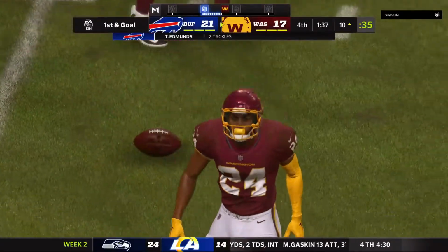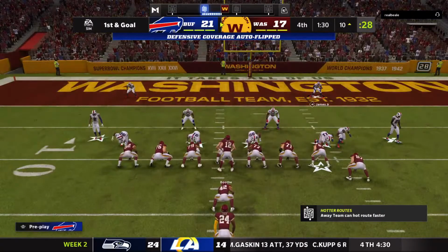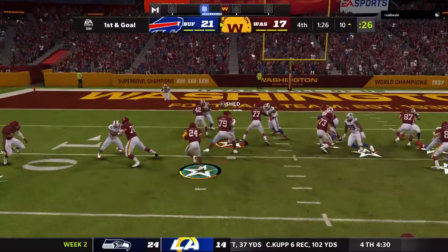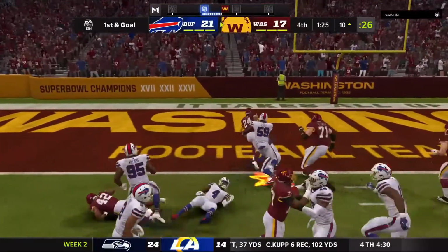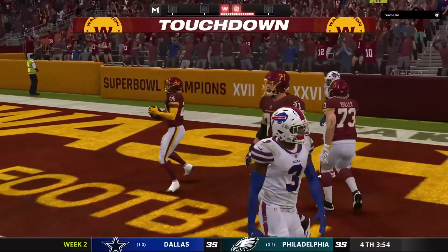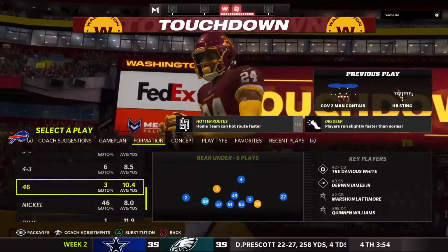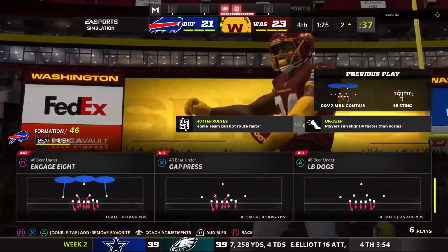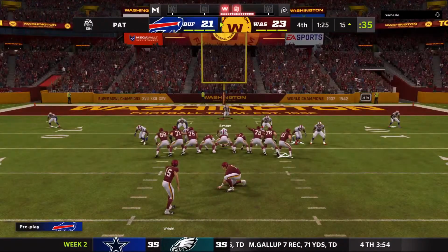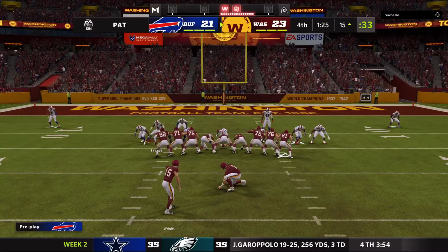But they picked up a little bit of yardage there, and now, in this situation, should be in no hurry to run a play really fast. Let the clock wind down. And he takes it in. Touchdown, Washington. Antonio Gibson, his 2nd touchdown of the afternoon. And Washington has taken the lead here in the 4th quarter.